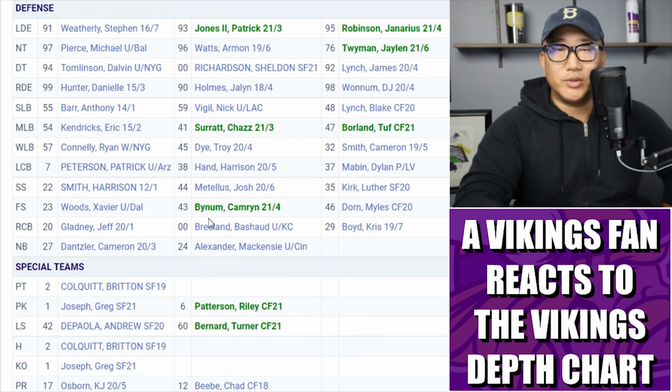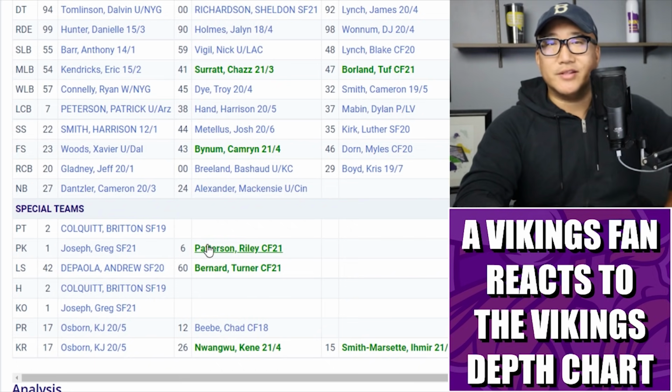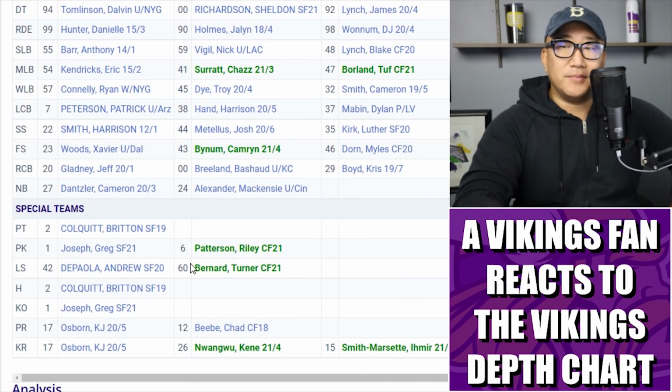Cameron Bynum's intriguing. Fourth-round pick out of Cal, where he was a cornerback in college, drafted to be a safety. How does he get into the mix early? We'll see. And then the specialist. So they got rid of the punter. So Brent Colquitt right now is the only punter on the squad. I don't know if it stays that way, because Colquitt, I love him, but last year, not so much. Not so much. The kicking competition will be interesting.